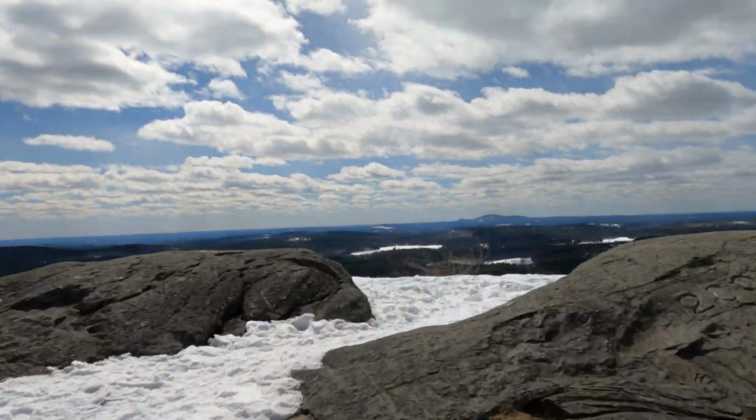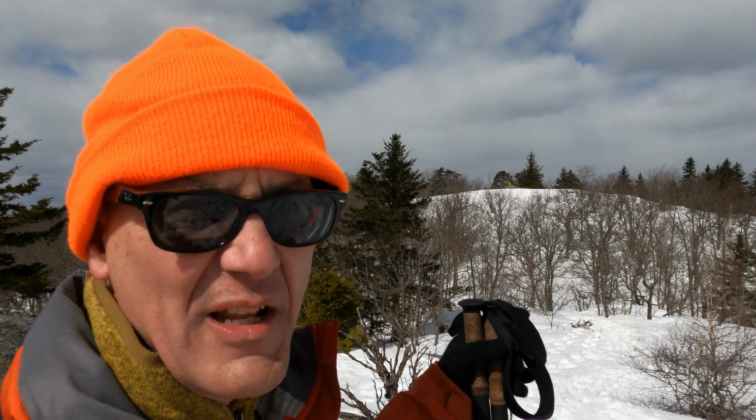Well, as you can tell, it's kind of windy up here. We've just hiked over from the summit of Watatic to a viewpoint or vista just south of the summit. This has pretty much 360 views. Views are actually better than the summit, even though it's slightly lower. Definitely come over and check it out.